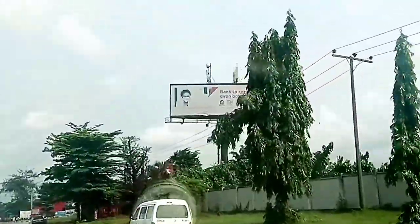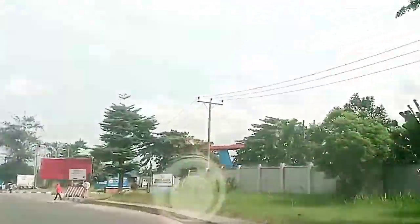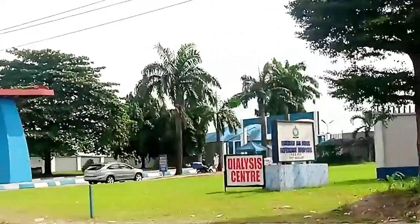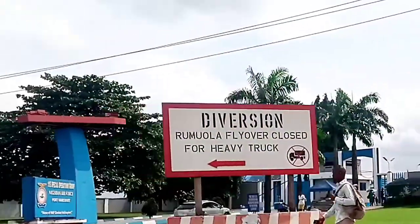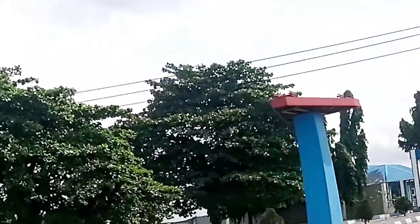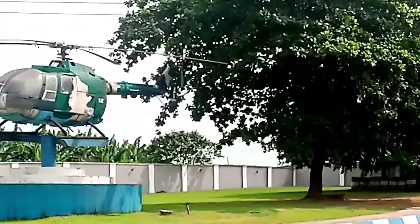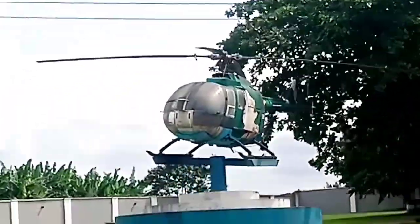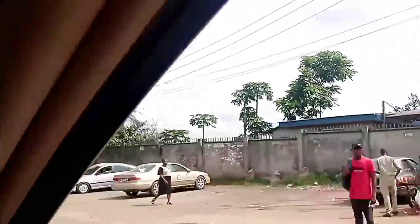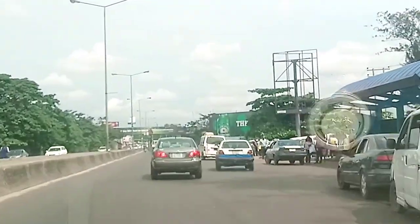That's not Naval Base. I don't know, that's Air Force. Now you just call it Air Force, yeah. And this is Air Force Junction. Here you have the plane outside. What did they write there? It's Air Force. Nigerian, I'm not sure. You can know it with this helicopter statue, the molded helicopter outside. So this is the Air Force bus stop.